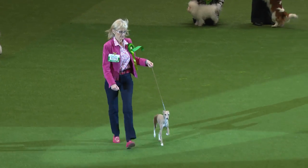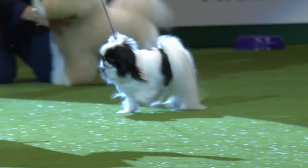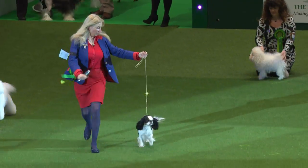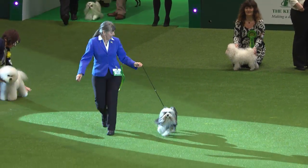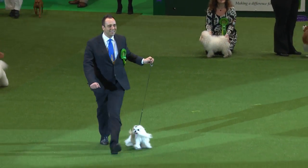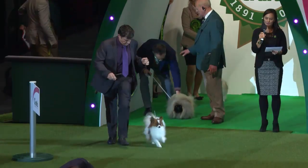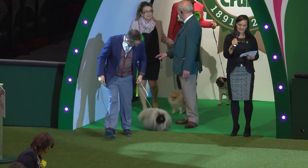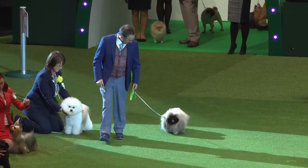Such a delicate breed. The Japanese Chin, instantly recognisable, the little Japanese Chin. The King Charles Spaniel, a cousin of the Cavalier, which we saw earlier. And the little lion dog, the Lowchen. And here's the Maltese, distinctive black pigmentation. The little min pin, the Miniature Pinscher. And here's the butterfly dog, the Papillon. The Pekingese. Going to take a little while to cross the ring on this one.